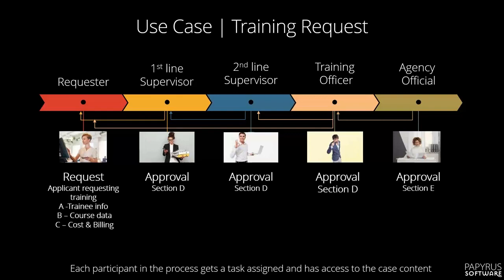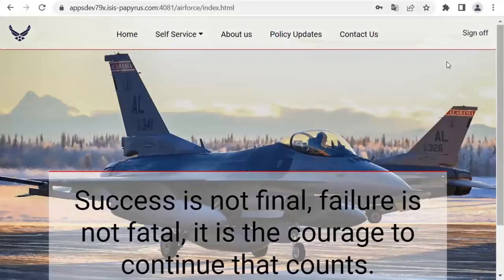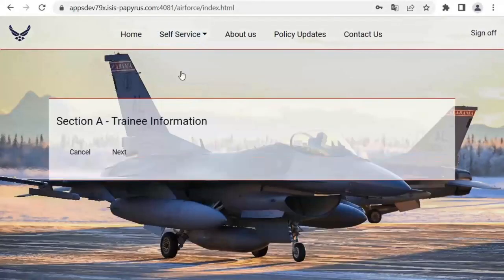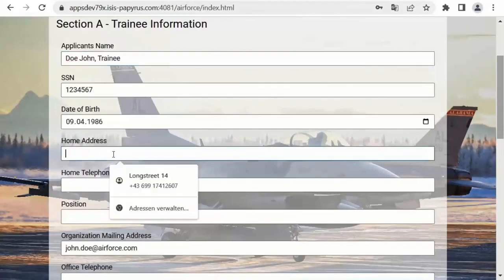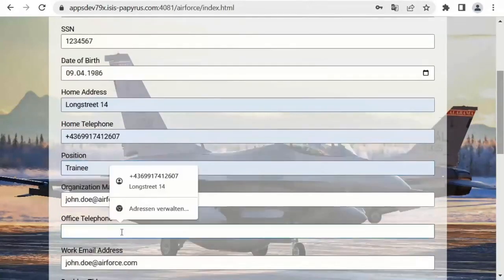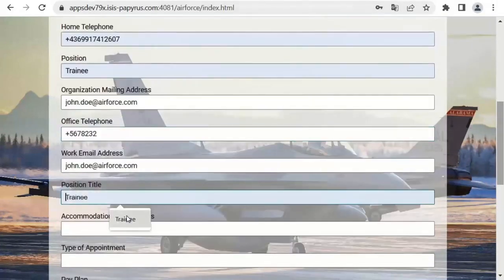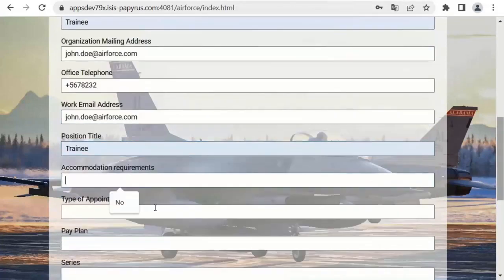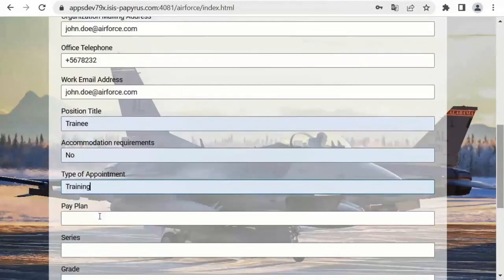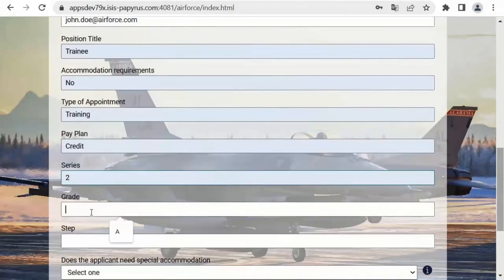Let's have a quick look how we can have this person self-serve the needs that they have for this training request. So there's a portal, the self-service portal for this organization, and there is the section A, the trainee information. You see here, part of this is filled out because the trainee has stated, so the web services have pre-filled the form, and the trainee now just needs to complete those other questions where the data is not yet available, right?